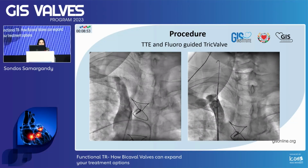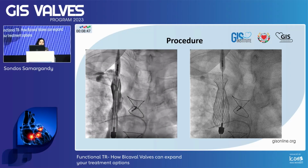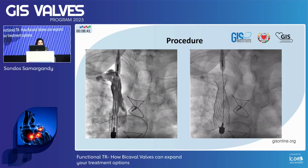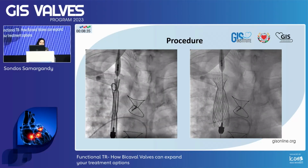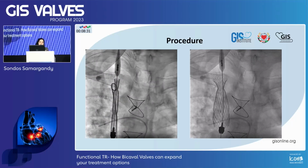We safely introduced a wire in the SVC or the jugular. And the reason for that, as you can see here, is that you have a very stiff delivery system that you have to confirm is positioned there. The presence of a PA catheter matters, because you want the belly part on the right side of the picture to be above this PA catheter.